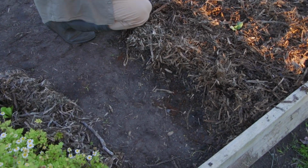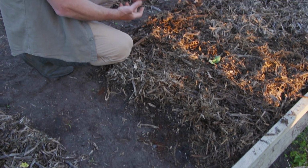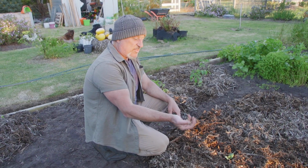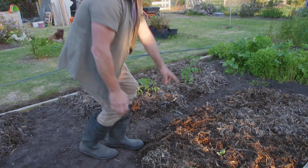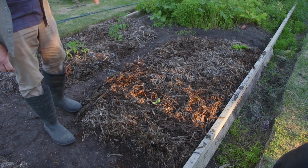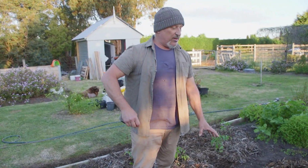I've put that in with our chicken manure, turned it in, black grit, charcoal, worm castings, a small handful in each bed, and then this is basically half a bale of bean straw, not pea straw. I'm using bean straw in this case.